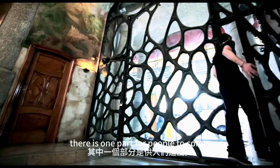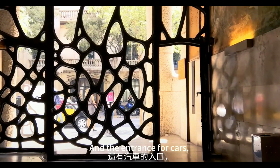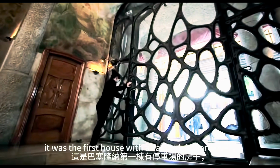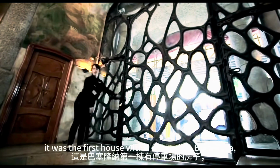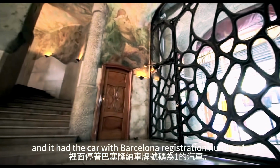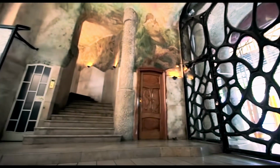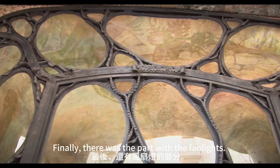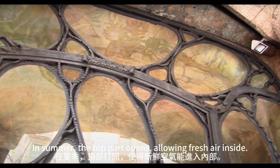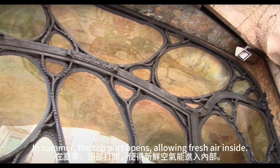There is one part for people to come in, and the entrance for cars. It was the first house with a car park in Barcelona, and it had the car with Barcelona registration number 1. Finally, there was the part with the fan lights. In summer, the top part opens, allowing fresh air inside.